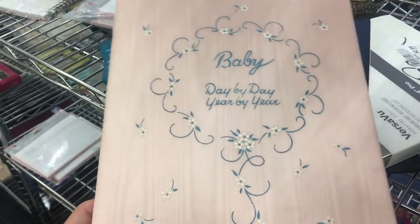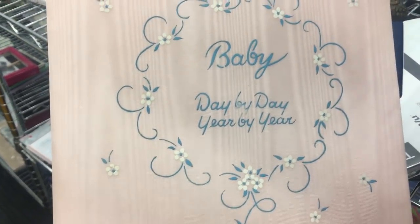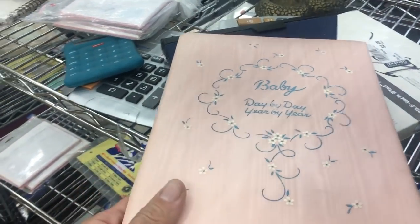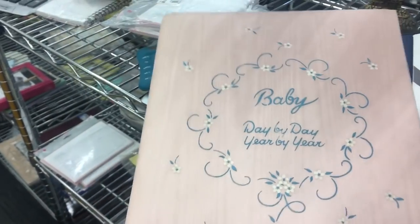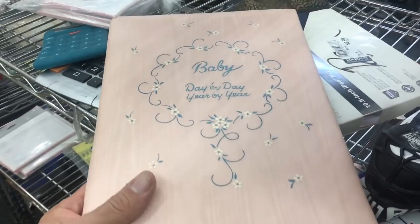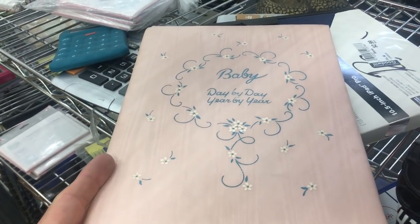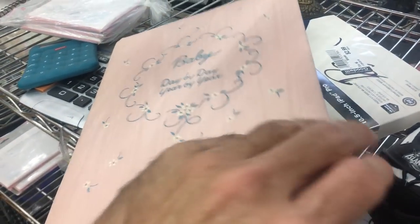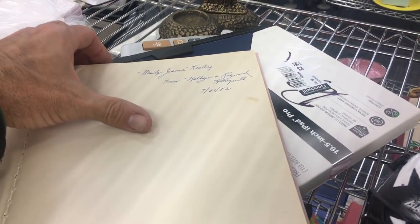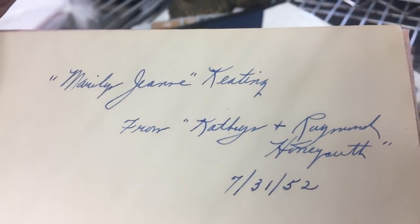Well, this just makes me so sad. It's a baby book, which I knew, and I picked it up right away because, of course, my mother kept baby books like this for my brother and for me when we were born. But this one, I guess I shouldn't show the name. I don't know if it matters or not. I guess I'll show the name. 1952.